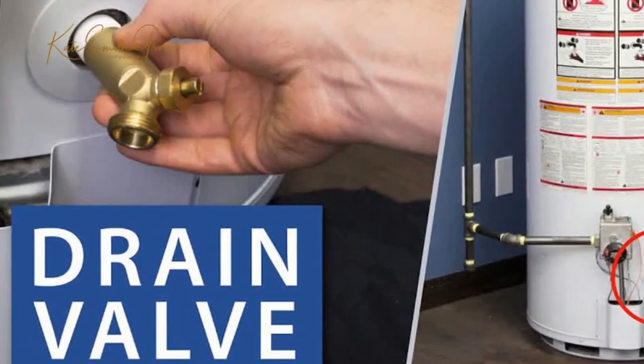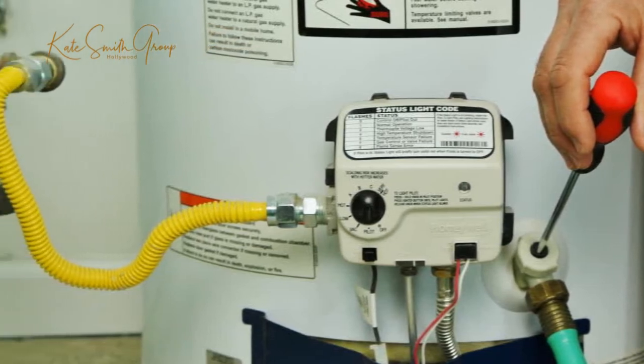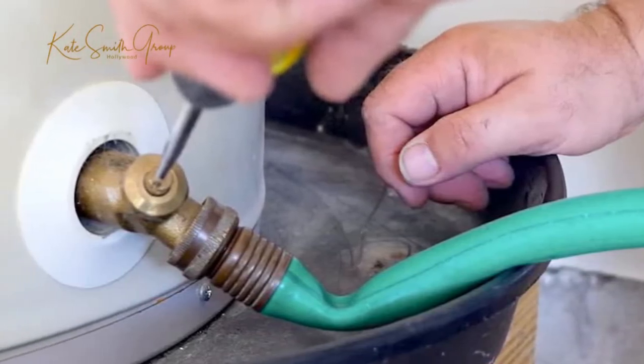Number 13. Drain the water heater. No one will ever notice this project, but it will help you pass inspections with flying colors. And if this is an investment property, it'll prolong its life, save you money, and keep plumbing problems from eating into your rental property profits. Here is how you do this.